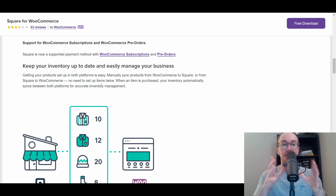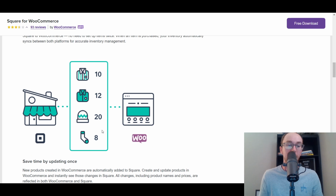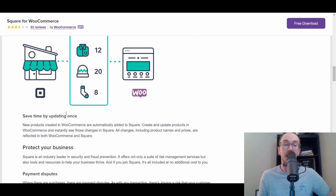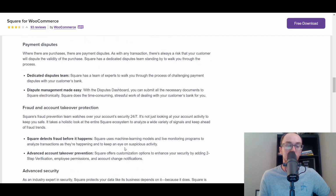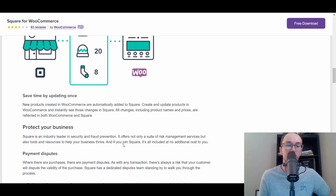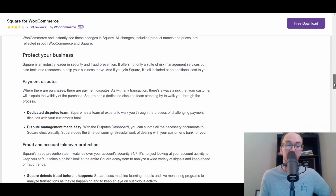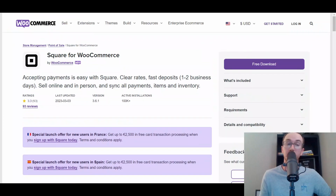And then Google, you can get your products set up in both platforms. So as you can see here, you have your Square and WooCommerce, and you can set everything up and sync your overall payments and save time as well by updating once. You have your products created in WooCommerce, and then they're automatically added to Square, and you can track things within your overall Square dashboard, which is really nice just for saving you time and tracking everything in one place. So definitely another good payment gateway worth taking a look into as well, maybe again if you're already using Square.